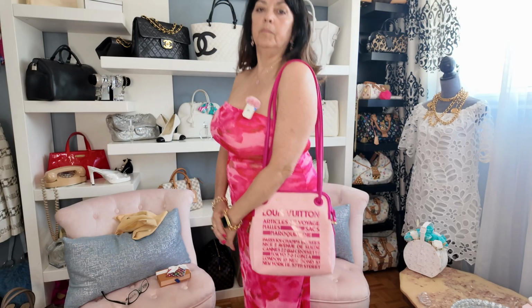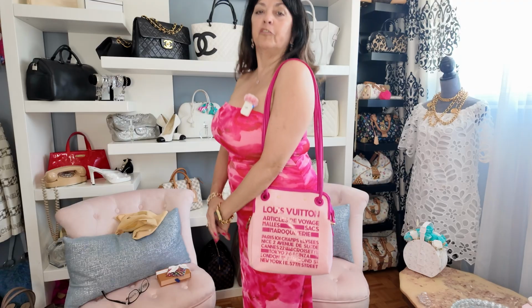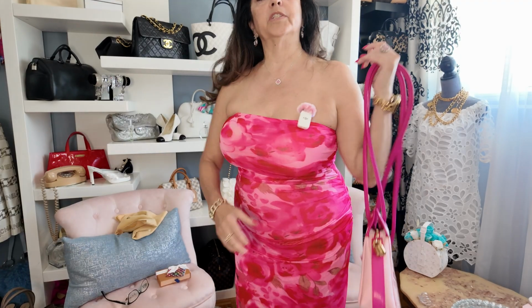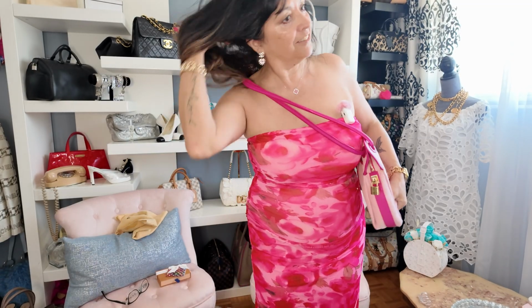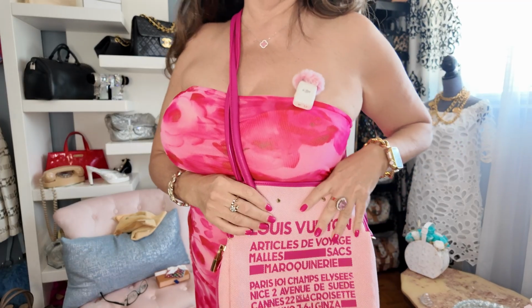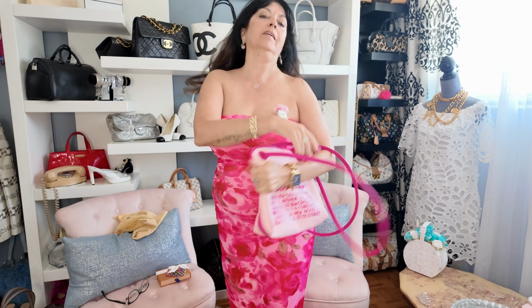And here is the bag on me. I'm 5'3.5", and it is definitely a nice length for me, and it is so comfortable on my shoulder. Perfect for summer. For all the crossbody gals out there, this is how it would look. As you can see, it comes up too high for me, so I prefer to wear it on my shoulder like that.